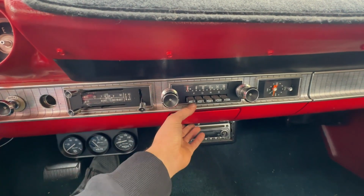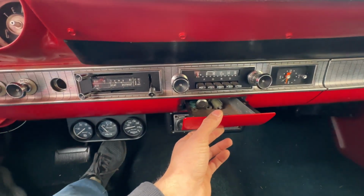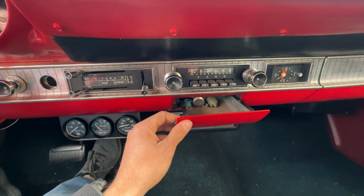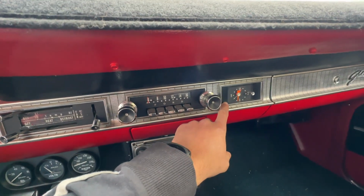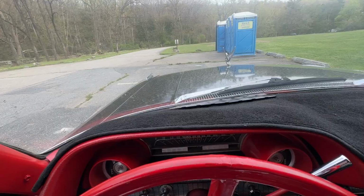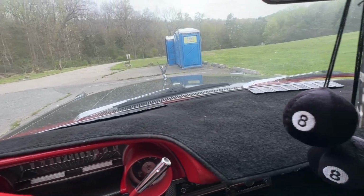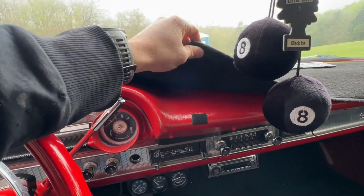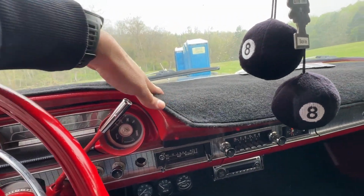Naturally, this was built in the 60s, so we have an ashtray directly below that. Just has some old ignition switch pieces, and actually, no, those look more like door locks. Whatever. Clock doesn't work, which is pretty unfortunate. I was hoping that would. Maybe I'll take a look at that eventually. You can also see that there's a big piece of carpet that sits across the top of the dash. It's painted underneath. I'd assume that's just mainly for sun protection. I don't really know how I feel about it too much.